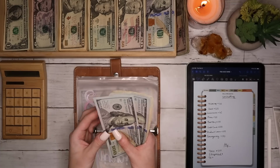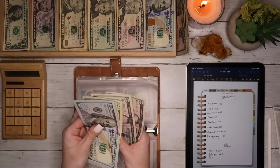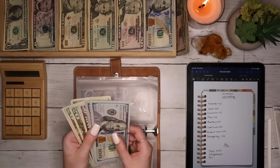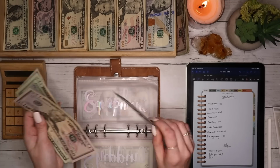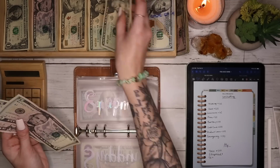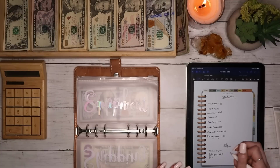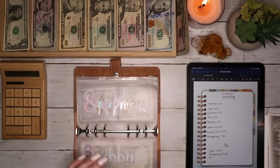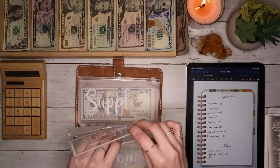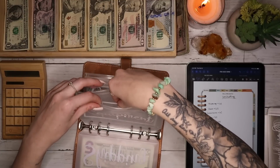But equipment has 1, 2, 3, 400, 450, 70, 90, 95, and 500. Beautiful. And I went back and forth on whether or not I should pull this out, but I'm going to be saving for a little bit longer, so I might as well let it accrue some interest in Ally. So I made a new bucket, and we're just going to put this $500 placeholder right in here.